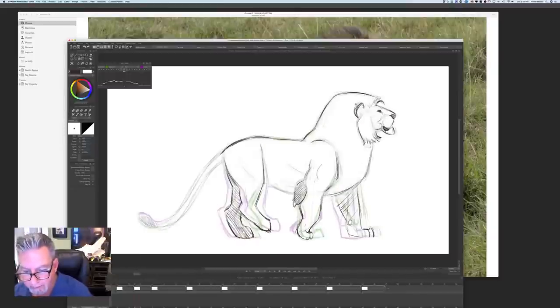There we go. Notice how rough I'm keeping it too. You can animate something really quickly. Normally we can do a quick walk cycle like this in probably about an hour, hour and a half.